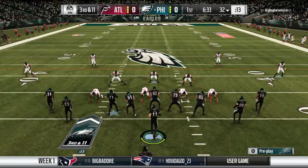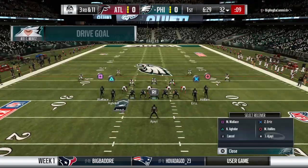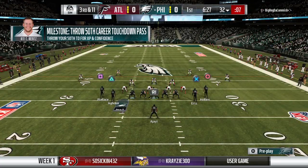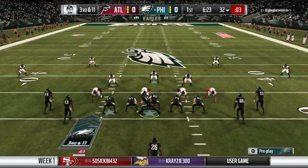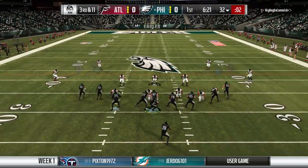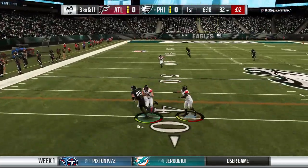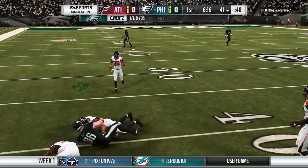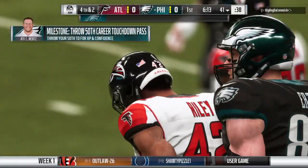Let's go. 82. 81. Wentz going to throw. And complete to Zach Ertz. It'll be a gain of 8, but it'll also lead to a 4th down.